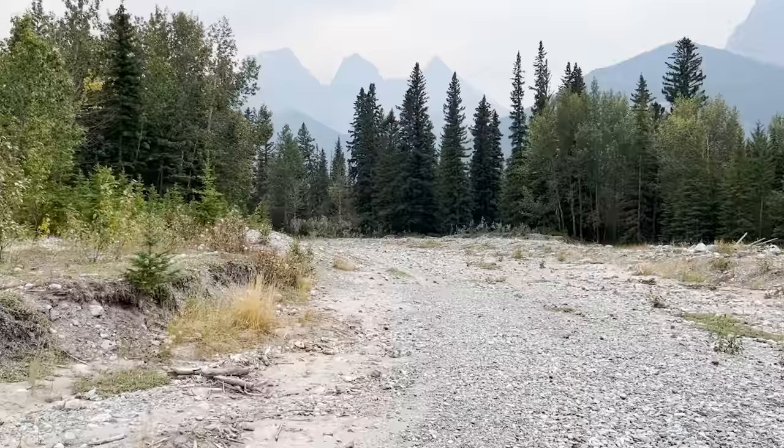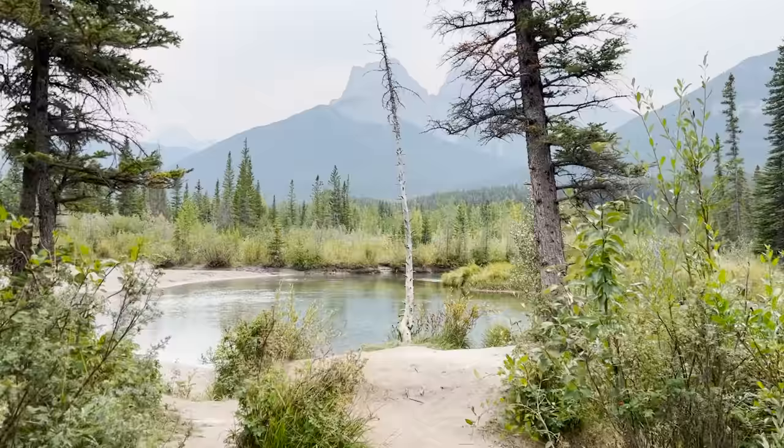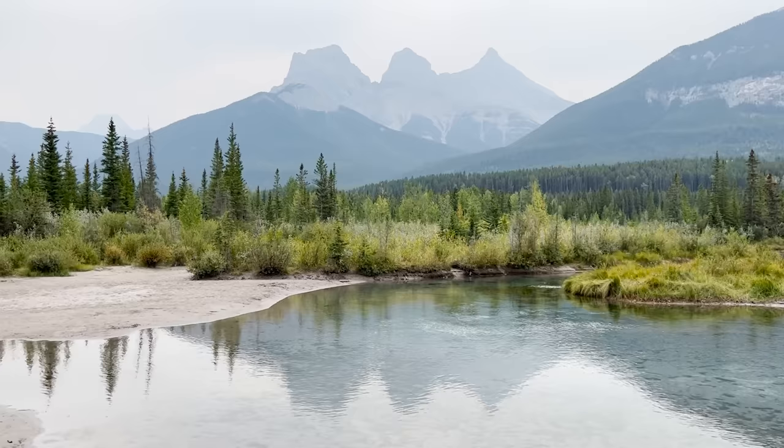Heading down to Policeman's Creek. Hi. Stand over here.